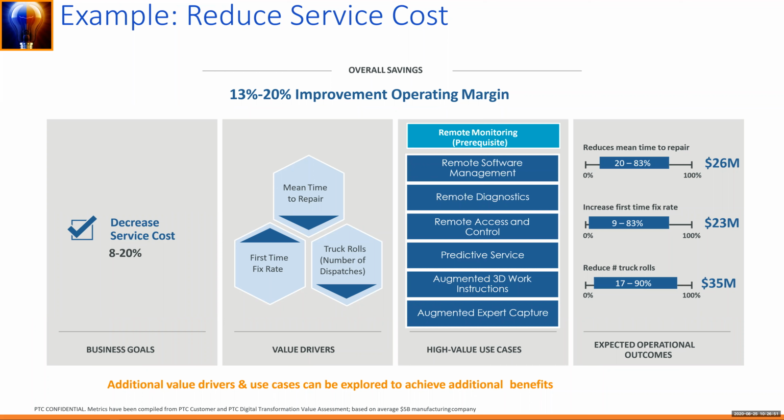Just kind of another view of this, looking at decreasing my overall service costs by 8 to 20%. And that's really impacted by my first-time fix rate going up, my mean time to repair going down, and the number of dispatches that I have to make out to the customer going down as well. And then just looking at how that impacts my mean time to repair, fix rate, and truck rolls over on the right side.